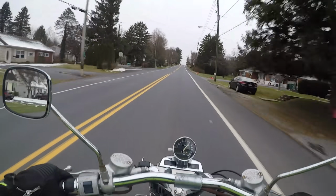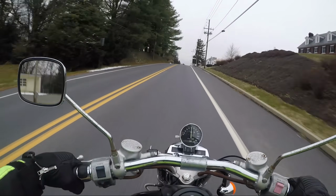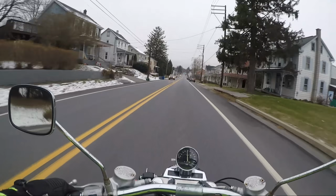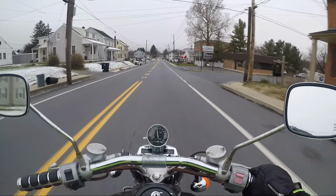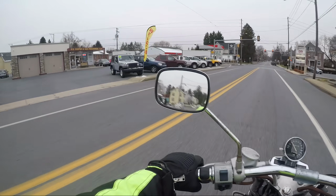This bike is running. I feel like I should wrap up the video and call this a success before this thing breaks down and doesn't start at the gas station. But you know what? We're going all the way. I'm gonna ride this thing till it runs perfect. And the brakes work. It's good to know.